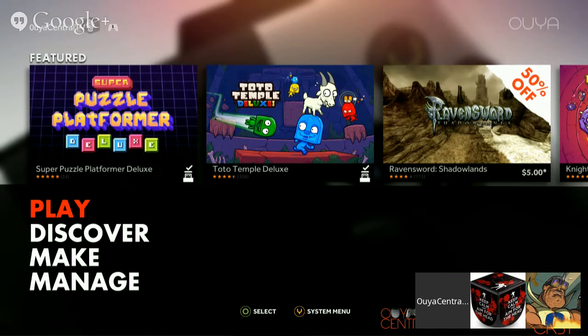So speaking of Ouya everywhere, apparently the hack that you can use to get the Ouya store on your Amazon Fire TV, you can pretty much use for any Android device. I know we discussed that a little bit, and get the Ouya store with all your purchases and stuff on your phone and all that. So that's kind of cool.